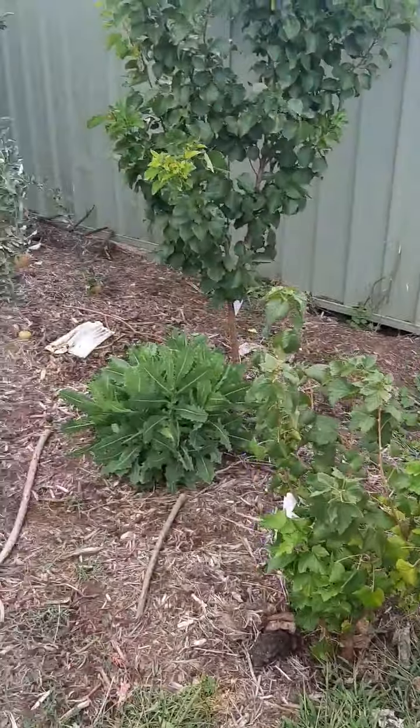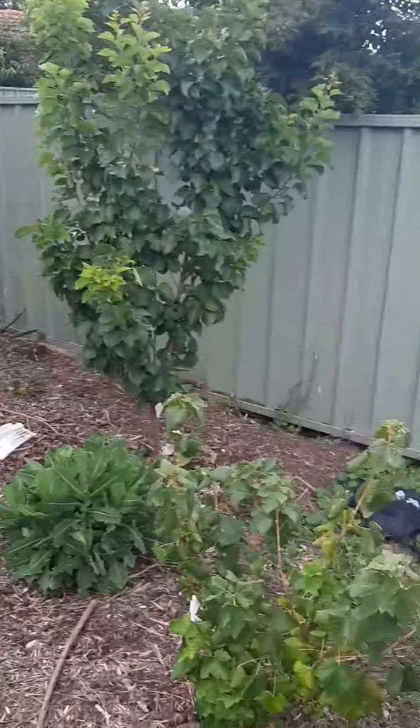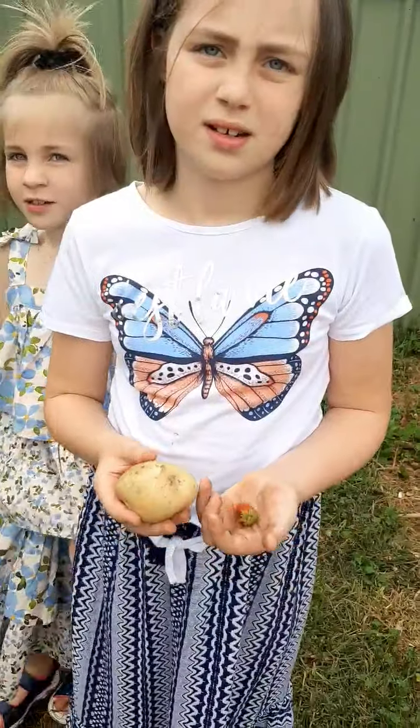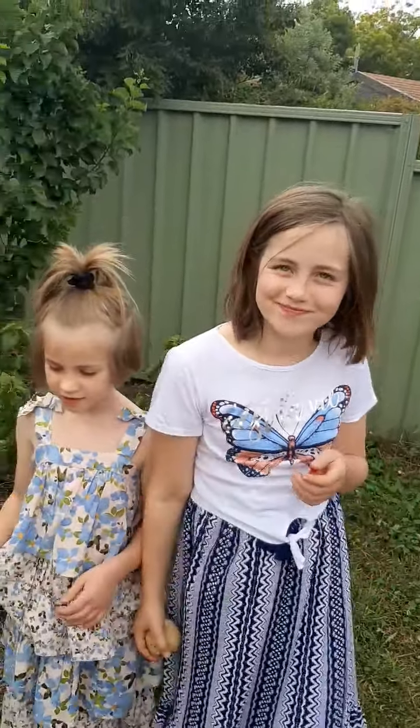So the moral of the story is, in Canberra anyway, anyone can grow potatoes. Isn't that right, girls? Yep, potatoes or strawberries.